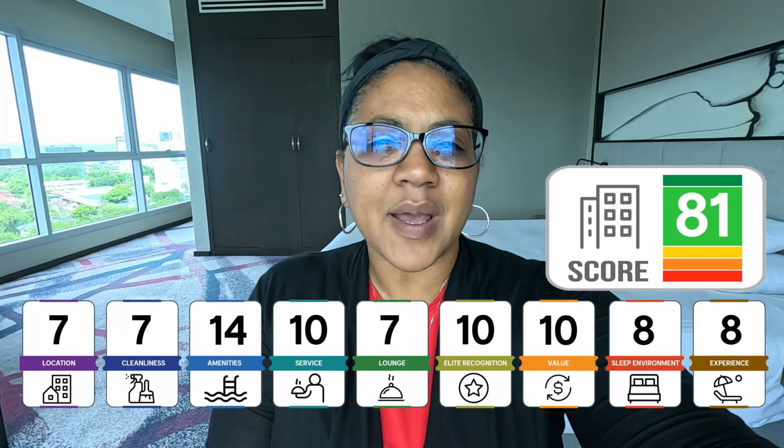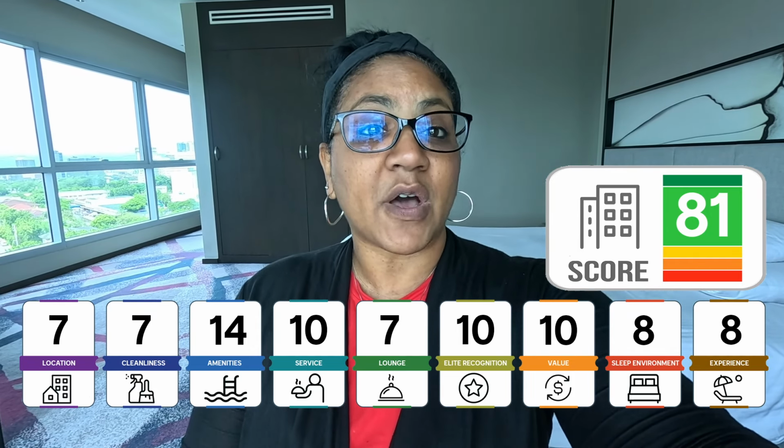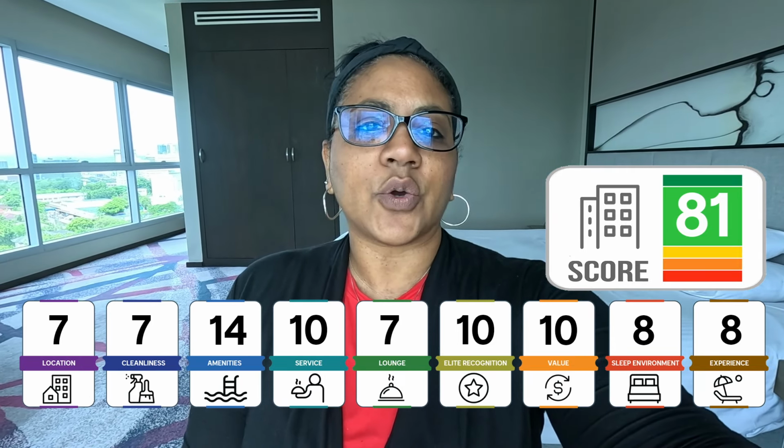So first thing we're going to talk about is location. For location, I'm going to give this property a 7, and the reason for that being that there's not as much close by walking distance, and it doesn't seem as safe later on in the evenings as the other area that we were in, Bonifacio Global City. It just felt safer than it does here in the evenings. Not that I feel unsafe, but just that, you know, feeling. So a 7 for location.